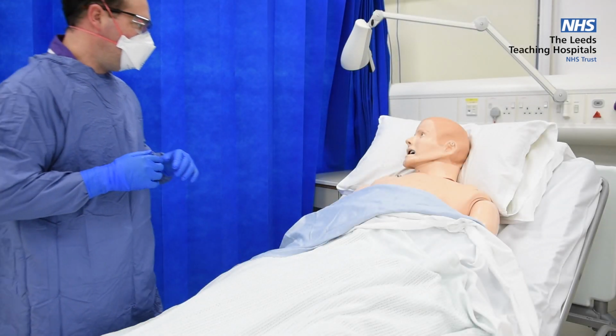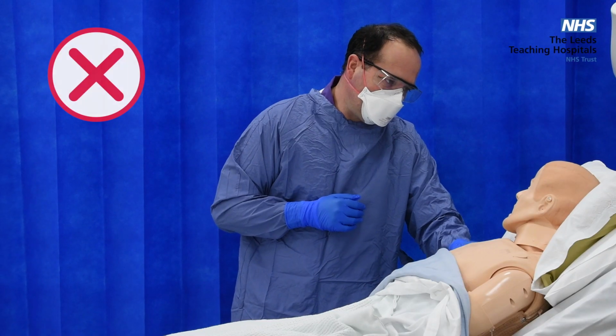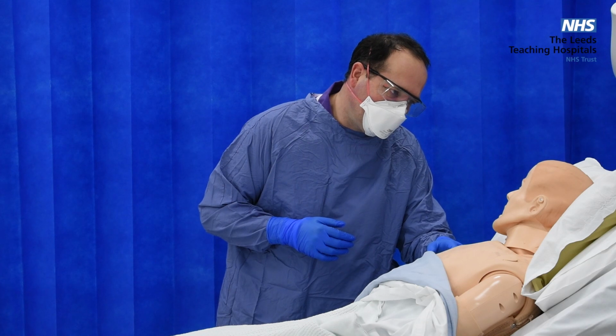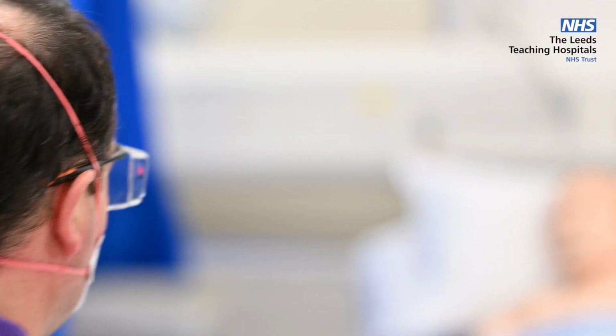In a busy clinical area, simple things can easily be forgotten. Remember, when seeing a patient, don't touch your face or mask, as this will contaminate yourself. PPE is to protect you. Once it's on, think, front is contaminated, back is clean. Keep your hands in front of you.